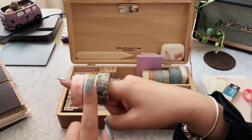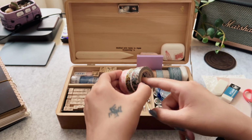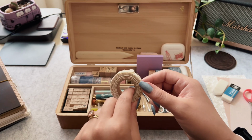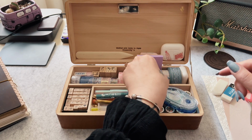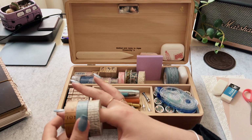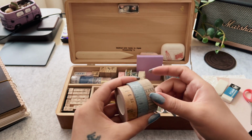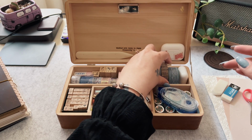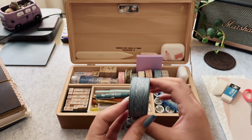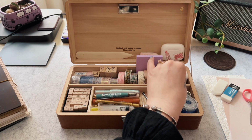Here's some floral ones for spring that I've been using a lot more lately. Here's my last roll of lace washi. I have to get another one. I ran out of my pink one, blush pink one, and the gray one. These three have almost a newspapery look. Washi tape from Classiky. I really love that newspapery style to add as an accent on all my pages. And this one is just some really strong washi tape. I thought it was regular washi tape, but it's for packaging. But I use it anyway. I just have to be careful.